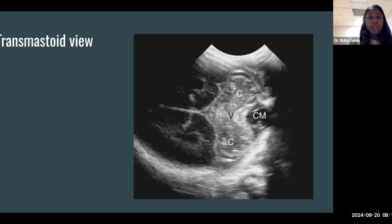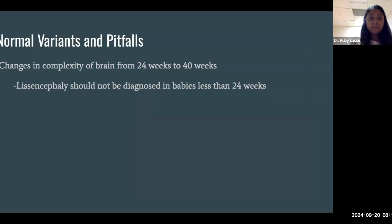Notice how echogenic the cerebellum and especially the vermis is. This is a normal finding. You don't want to mistake this for a cerebellar hemorrhage. So things like the choroid plexus, the cerebellum, especially the vermis, can appear very echogenic, and that is normal.